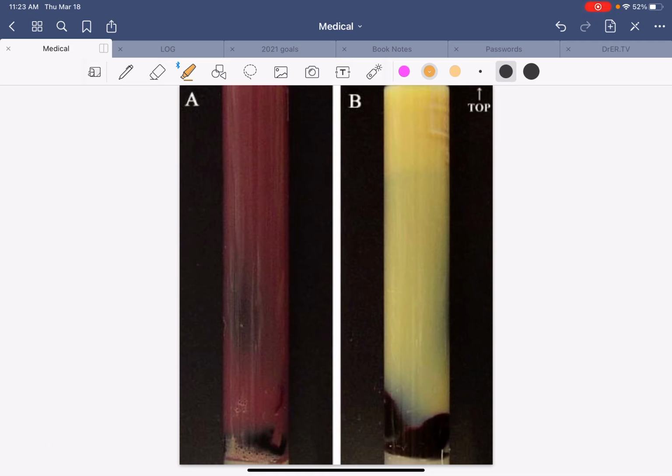You can see figure A is the blood being really thick and milky looking. And then after it was sitting there for a while, it turned into this over here, where the blood is just very, very yellow. And that is not how it should look at all.